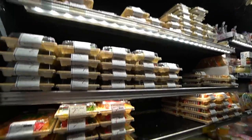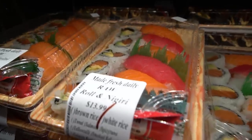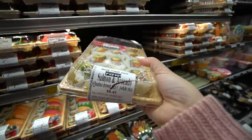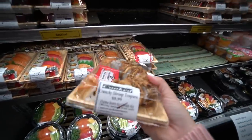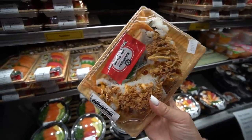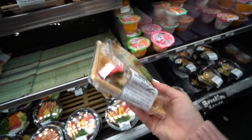Okay, over here is all the sushi rolls. You got some nigiri right here. You also got some sashimi. There's also like rolls. Salmon avocado, how much is this? $8.49. There's also like specialty rolls. Like this is a crunchy shrimp tempura. They even have like a dragon roll. Wow, they have everything here.